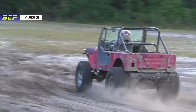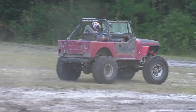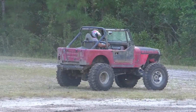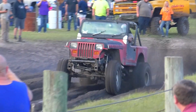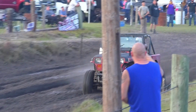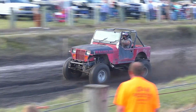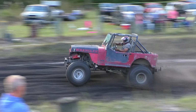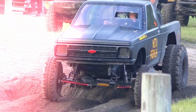Moving quick in the big red Jeep. Runs a 4.93. And it goes quiet on him again. He has to refire it over there on the other end of the track. Look at them all getting bounced around in these ruts now as the temperature starts to cool back down. As the sun goes down, the pit consistency is actually starting to change as the moisture falls in the air.